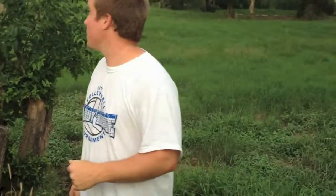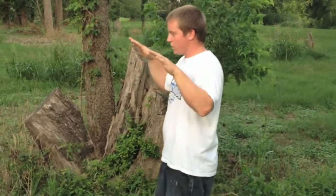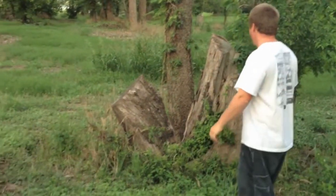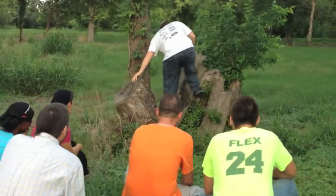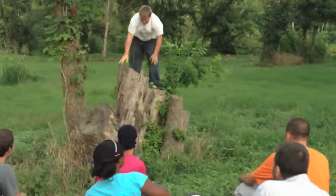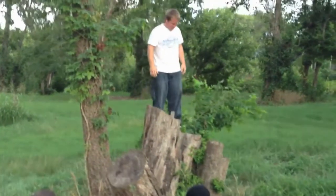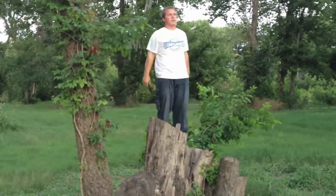Maybe we'll track them. Alright, we're going to go up on these stumps here. You guys probably can't make it up, so just hunker down in the grass here. And I'm going to try and get up there, and I'm going to see what nature's up in the tree. Whew. This is pretty neat up there. If you guys are up here, you should see the view that I have right now.